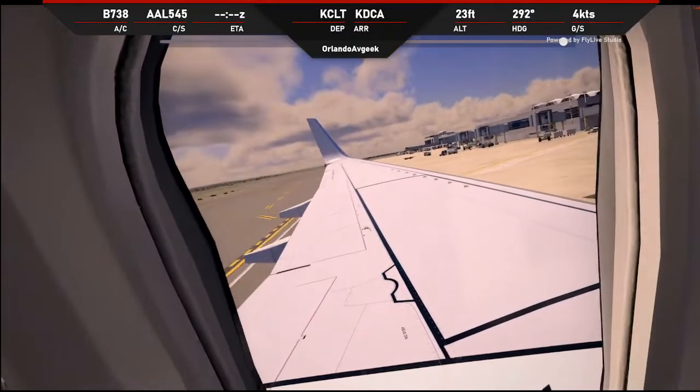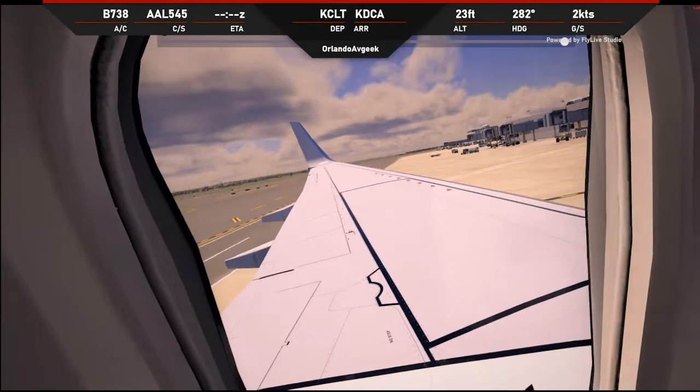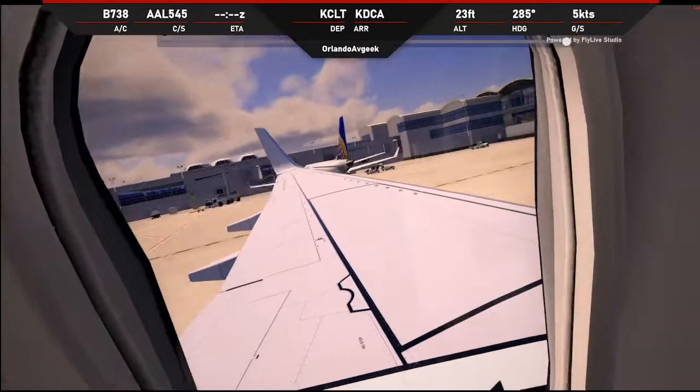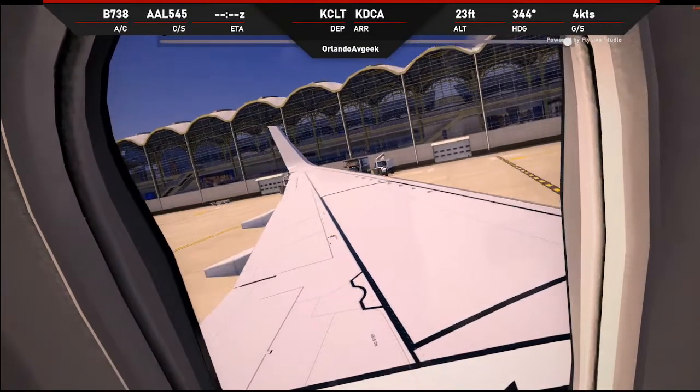And then once again, the wonderful taxi into the gates. And of course, parking.